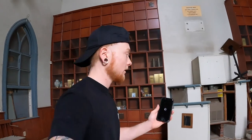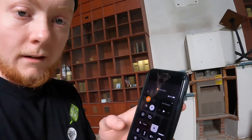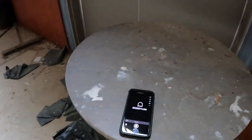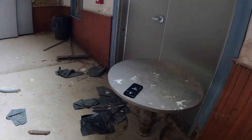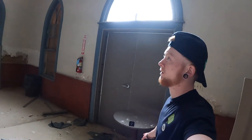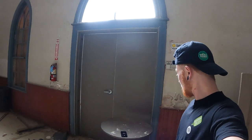Okay, so ghost tube. I already put my phone on airplane mode, as you can see. So I'm gonna set it down on this table here. Are there any spirits that would like to talk to me? You can speak to me through my phone, use the energy from my camera or my phone to communicate. My name is Carter.